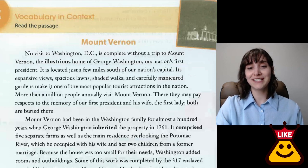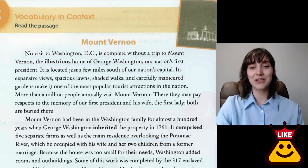No visit to Washington, D.C. is complete without a trip to Mount Vernon, the illustrious home of George Washington, our nation's first president. It is located just a few miles south of our nation's capital. Its expansive views, spacious lawns, shaded walks, and carefully manicured gardens make it one of the most popular tourist attractions in the nation. More than 1 million people annually visit Mount Vernon.